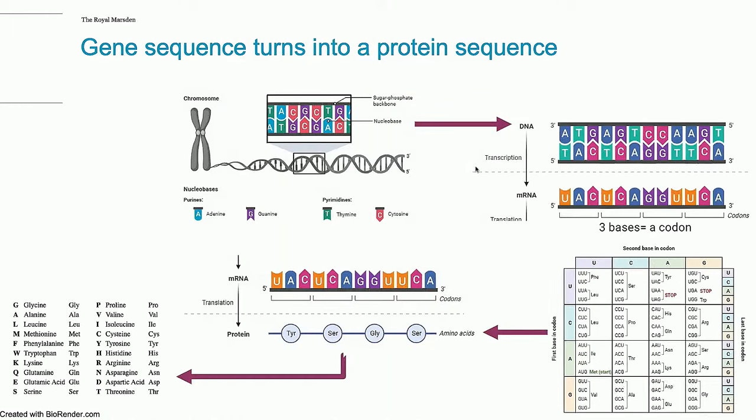So how does this actually work? How does this miracle occur? Well, there's a lot of complex biology in this, so I'm not going to go into a lot of detail.